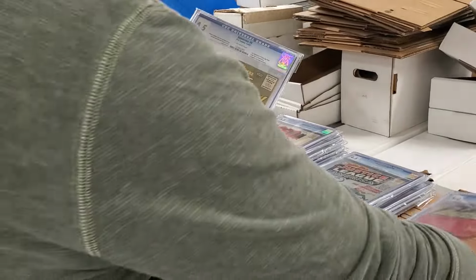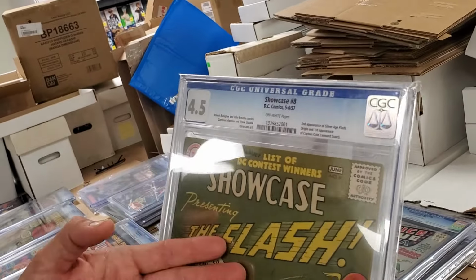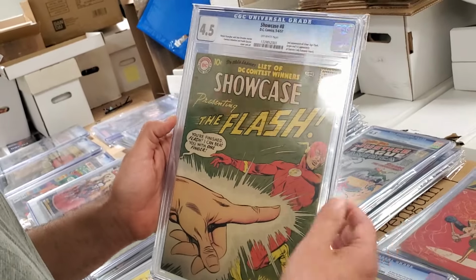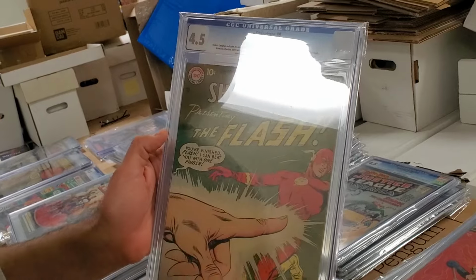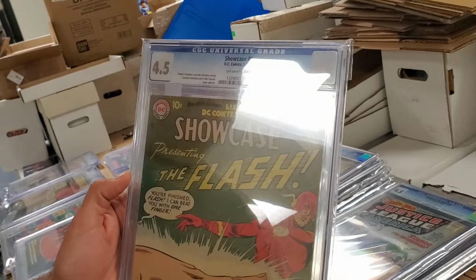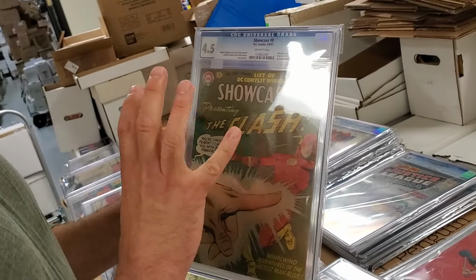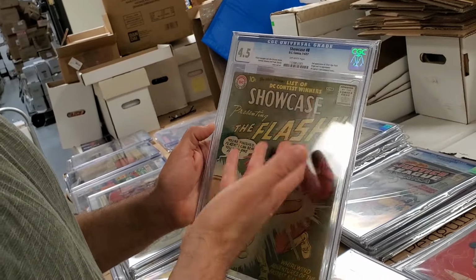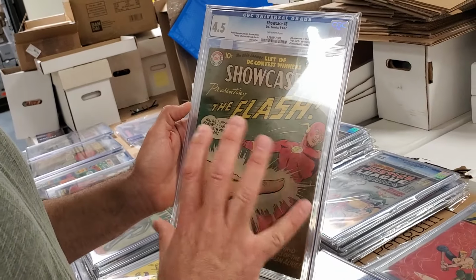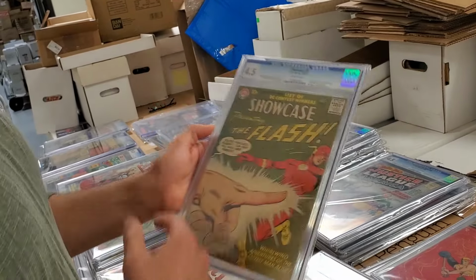Now, here's a book, Showcase number 8, second appearance of the Flash. Tough book to get, 4.5, respectable grade. Origin and first appearance of Captain Cold. Really, that's cool. Captain Cold's a major villain for them. His Rogues are awesome, and it's the second Barry Allen, right? Yep. So, second Silver Age Flash, first Captain Cold. Not a book we get a lot at all. If we do, it's usually really beat up. Yep, they're usually beaters. Those mid to late 50s DCs are tough in grade. 4.5 is a respectable grade.